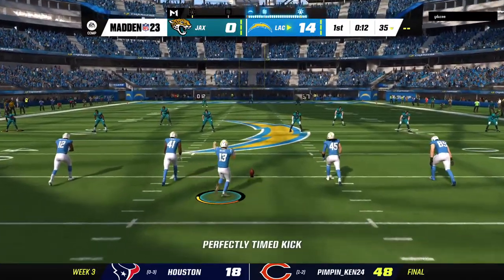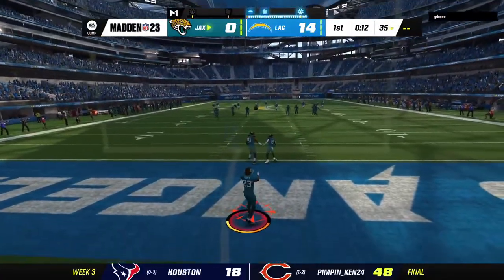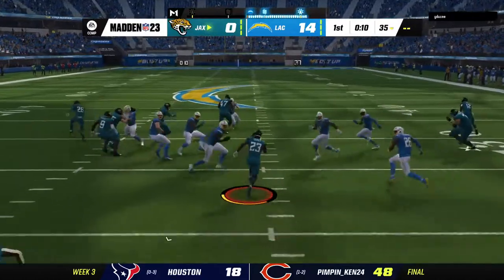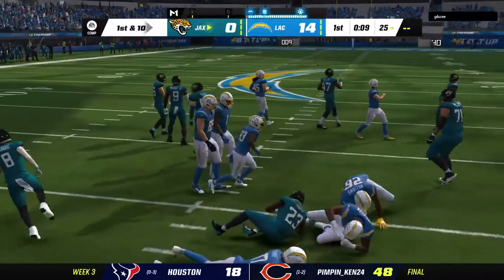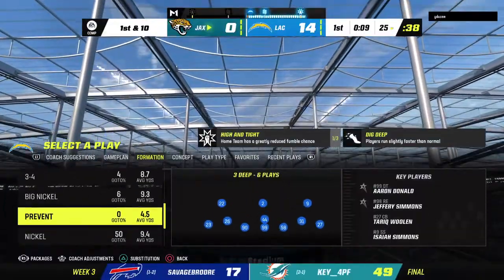Here's Myers to boot it away. This will be brought out from the middle of the end zone. And they'll get him down right at the 25-yard line, and the same result, and he opted for the touchback.